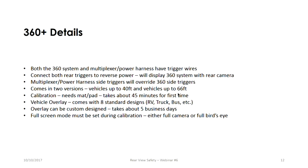With regards to the vehicle overlay, that is the view that you're going to see on the top of the vehicle. Obviously, the view of the top of the vehicle is not an actual view. It's just a simulation. The system comes with 8 standard designs for that top view. It has an RV, a truck, a bus, some others. So for most applications, you can use the standard design that it comes with as your vehicle top view.